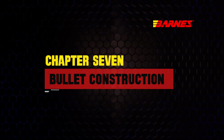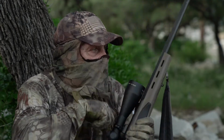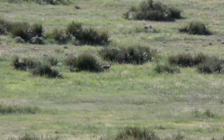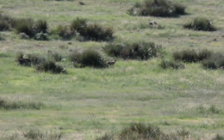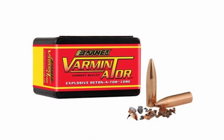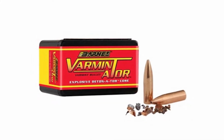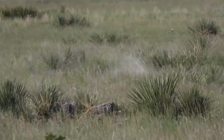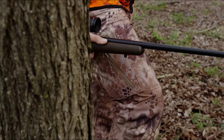So let's cover bullet construction and what that really means for your application. If we have a lightly constructed varmint bullet, what we're talking about there is a jacketed core bullet that's going to hit at usually a higher velocity, and it's going to have more of a frangible effect. It's going to come apart, it's going to expand, the jacket's going to break apart. It's going to work really well on small, light, thin-skinned small game, little varmints like prairie dogs, things like that.